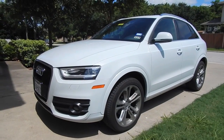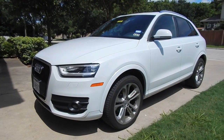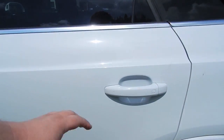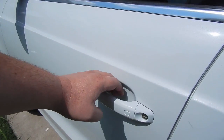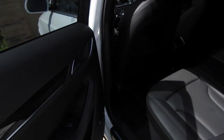Today we're going to go over the flaws with the 2015 Q3. Not too bad, but there's some really interesting stuff. First, we're going to go to the back door, which doesn't open. It's not recognizing the key. You have to go to the front door, so it unlocks, and then to the back.